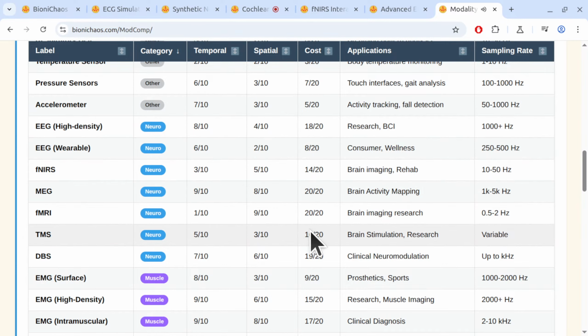Got it. So this really highlights that navigating this landscape is all about trade-offs. Constantly getting both high speed and high detail at the same time, technically very difficult and usually incredibly expensive. You often have to choose. Do you need the crystal clear where or the lightning fast when?